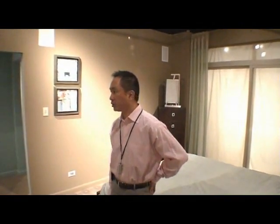We have a lot of buyers that buy the 1-bedroom unit for their children because they go to school around this area. This is the largest school district in the whole Illinois.